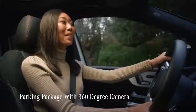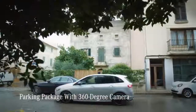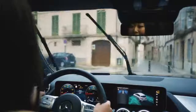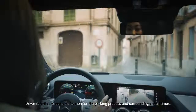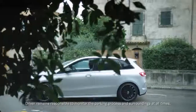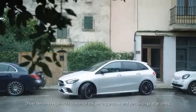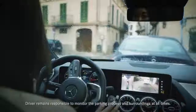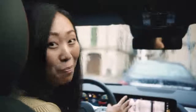Another feature is the parking package with a 360-degree camera. Thanks to 12 ultrasonic sensors, the B-Class can actively assist you when parking. You can still park manually, of course, because the 360 camera gives you an additional bird's eye view.